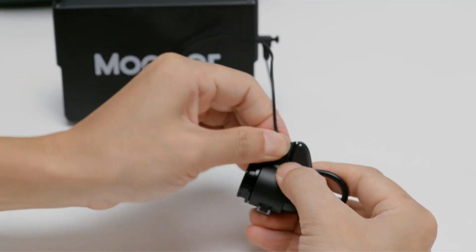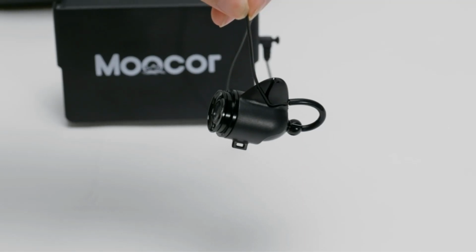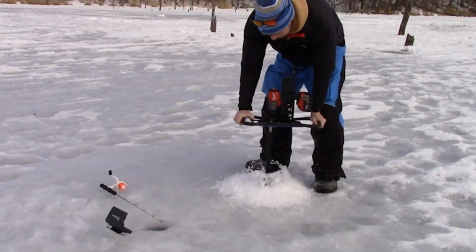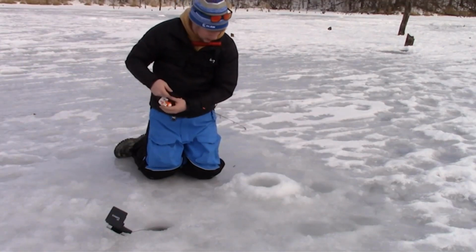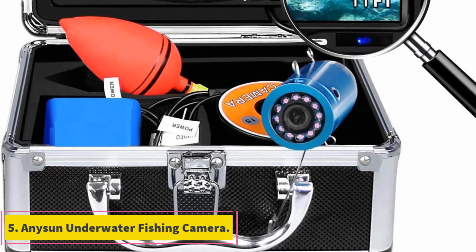The system's camera is housed in the all-new XD camera housing, which boasts an adjustable quick attachment fin system. This innovative design is compatible with live strike lure monitoring and other accessories, sold separately, providing versatility for various underwater activities. Number 5. Anysun Underwater Fishing Camera.